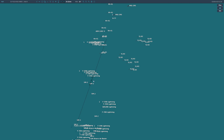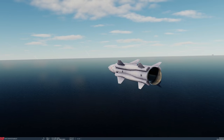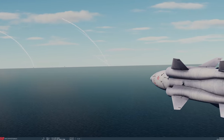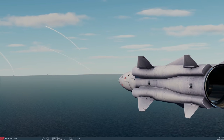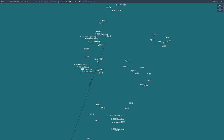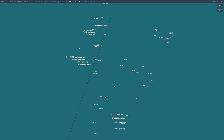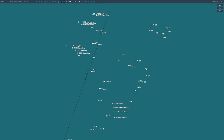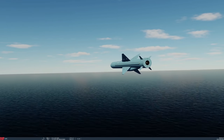Now, the only bad thing about these Sunburns is they're high up and they've got a big cross section. That makes them easy to shoot down. But they're fast and that makes them hard to shoot down, or hard to stop them before they get to the ships. Those SM-2s are going the wrong way. Oh, they're going after the slower missiles. Oh, dearie me. I'm not going to get there in time to do anything about the KH-41s.